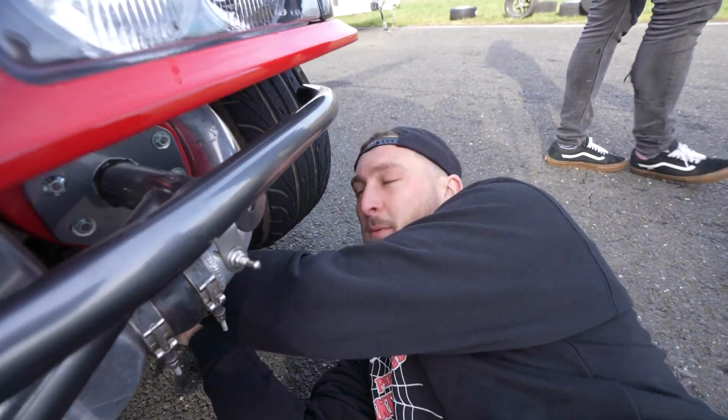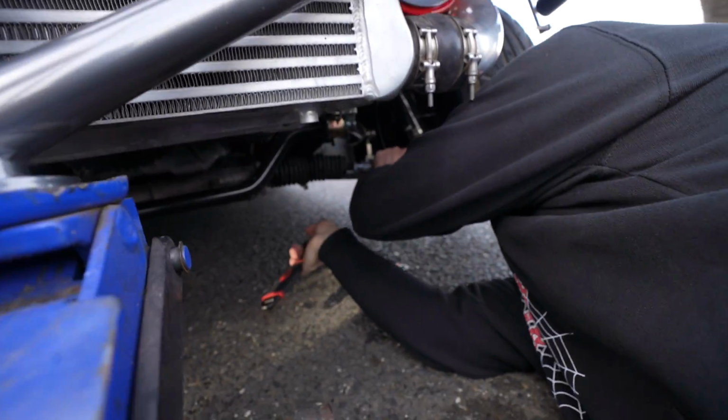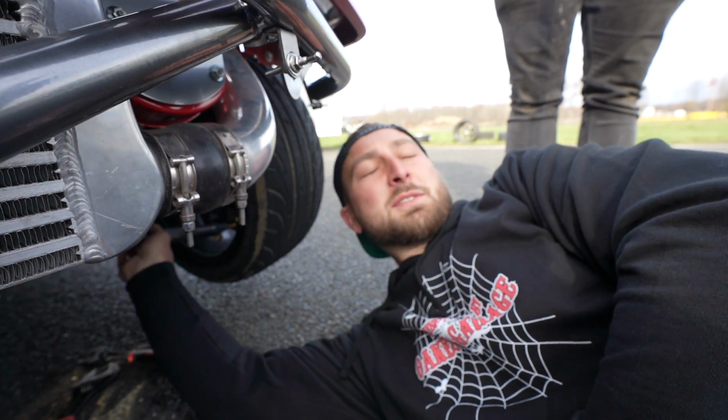So we adjust Ackerman, we have to adjust toe. So let's see, quick easy fix. We'll toe out. Here, we brought the wrong toe plate, so we gotta eyeball this one.